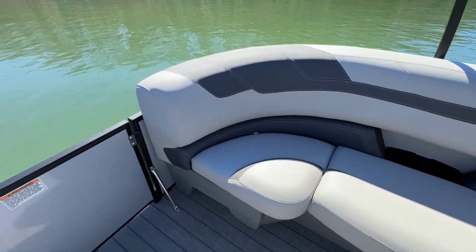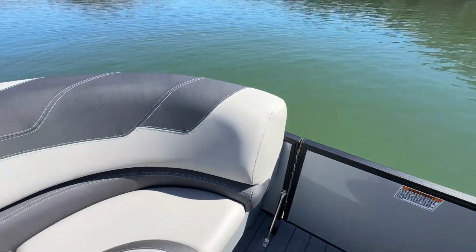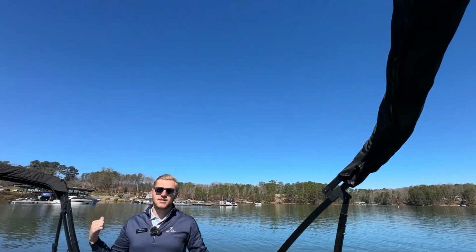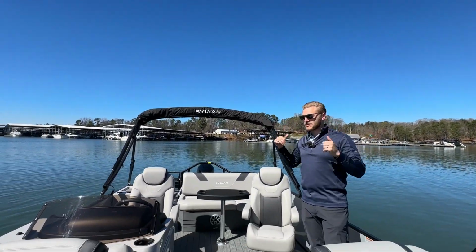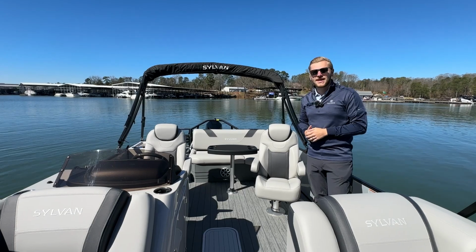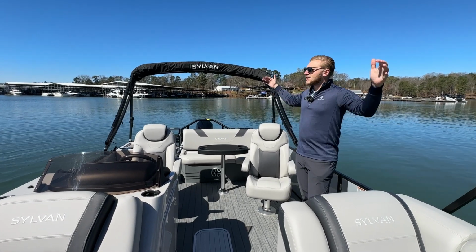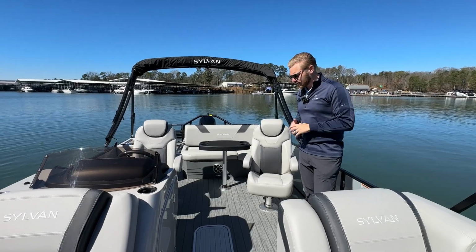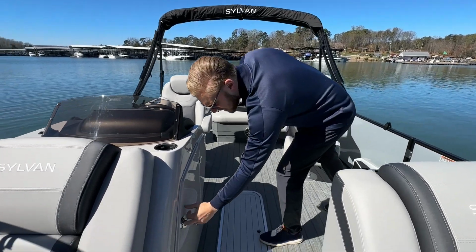And then this boat is actually going to come with a double bimini. So you are going to have a bimini that is up in your bow as well as in the midsection of the boat, and they will actually connect. So whether you want to get some sunlight all day or you want to get some shade, you can cover this up and it's going to cover about 70% of the boat. So really, really awesome.